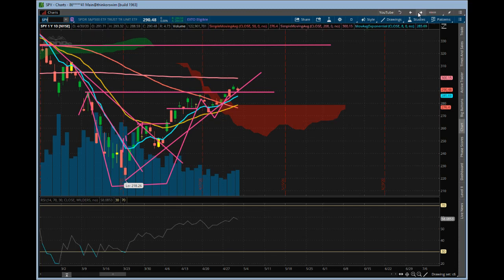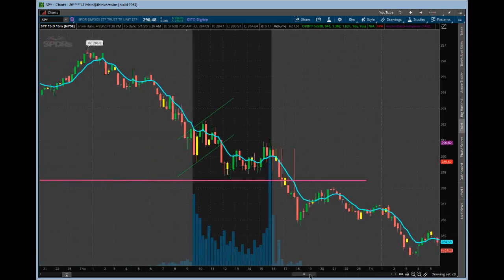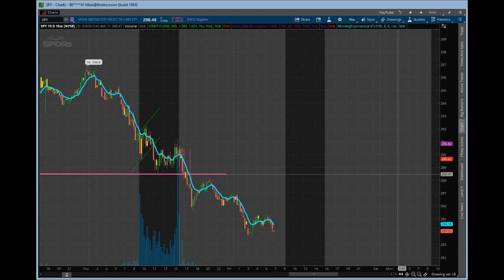Let's see how the SPY is acting pre-market. Down a bit again. It's a pretty steady downtrend since yesterday, right? We caught a nice short at the open yesterday. They gave a little bounce, or a couple of bear flags on the way down. Bear flag, right? So it's basically just continuing to work its way down here.